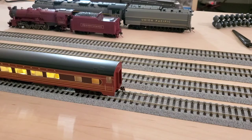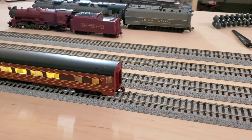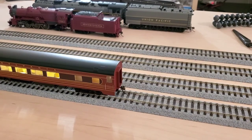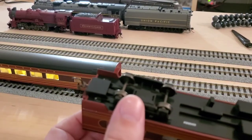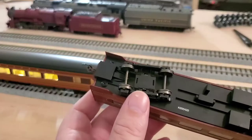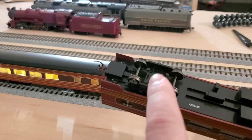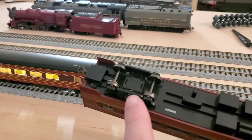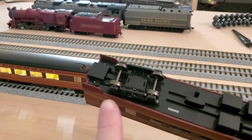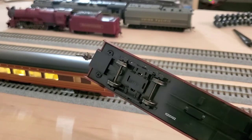The wiper design on these for the electrical pickup is not what I would consider ideal. And we'll take a look at that. You can see here, basically the wiper just rubs up against the wheel. A lot of them have the electrical pickup on the outside here, which seems to usually work a lot better.